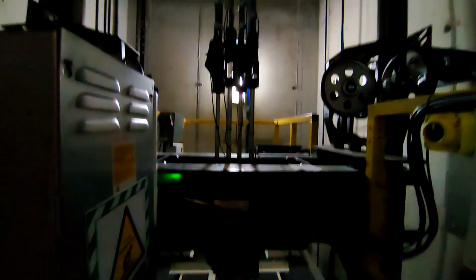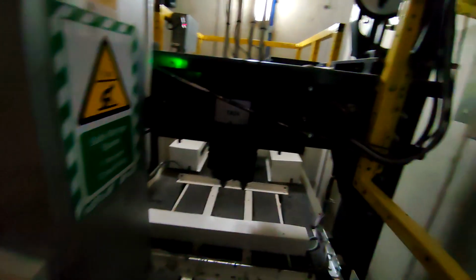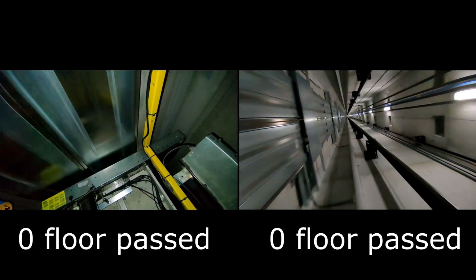So to show the speed of the tallest tower and that it's faster than the second tallest, let's look at 2 videos side by side, and you can see the tallest tower is slightly quicker. It goes 6 metres a second. Let's surf it.